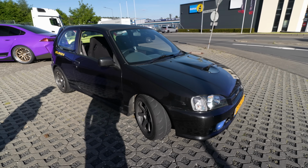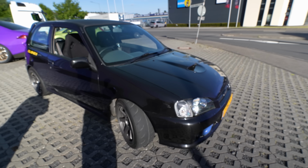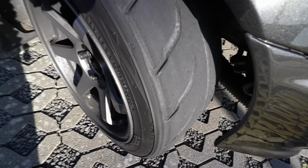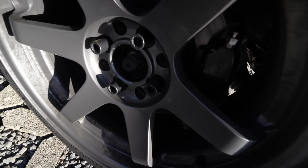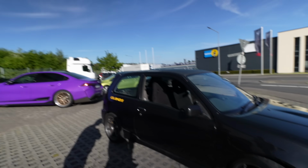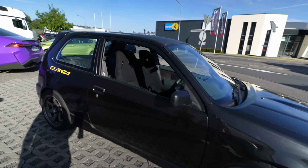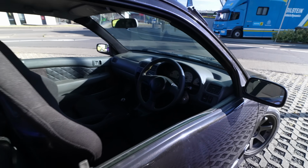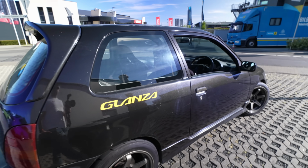And lots of mods. First of all, a bigger turbo as far as I could feel, because we already did a lap. Grippier tires, Toyo RAAA tires. Some better brakes, I think. 6-piston brakes, a big brake kit for such a small car. And different seats, nice interior as well. And overall, quite a good car and setup.